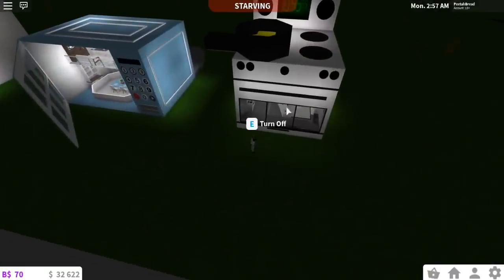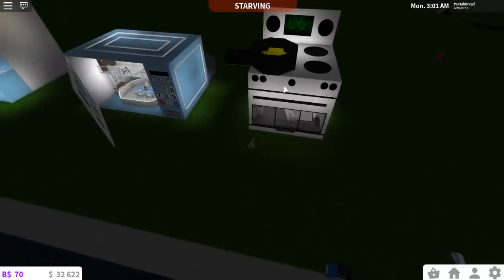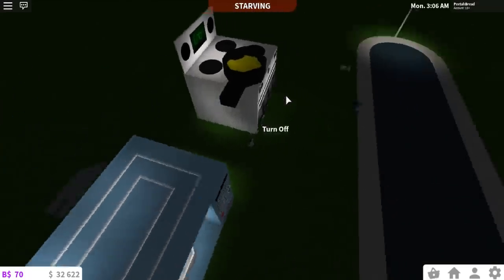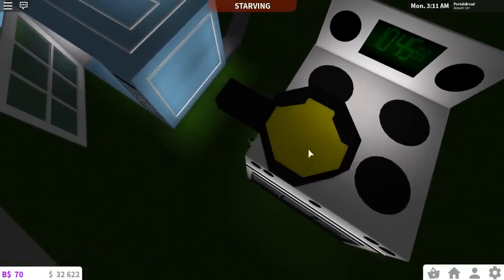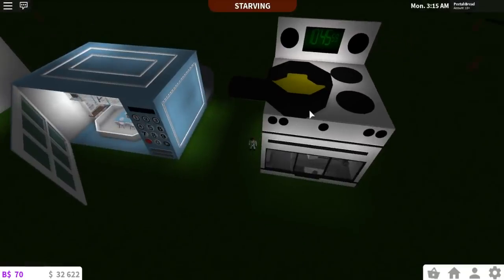I wasn't going to have actual food on top of the stove, but at the last moment I decided, why not have a cooking pot on top of the stove, make it look like it's actually cooking something. So what I did was add half walls, colored it black, and added some tables on the inside, and I made it look like some mac and cheese or something. So we're gonna cook some mac and cheese on our oven home.